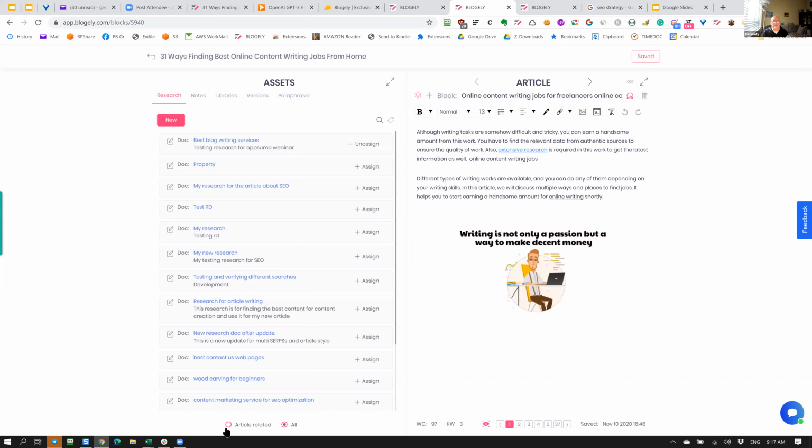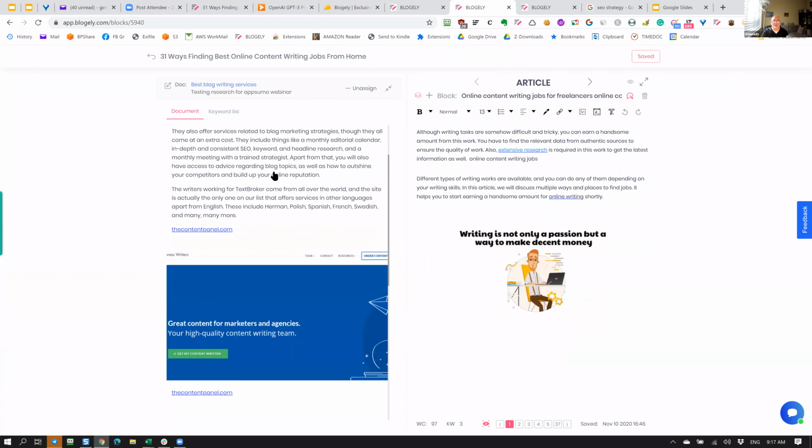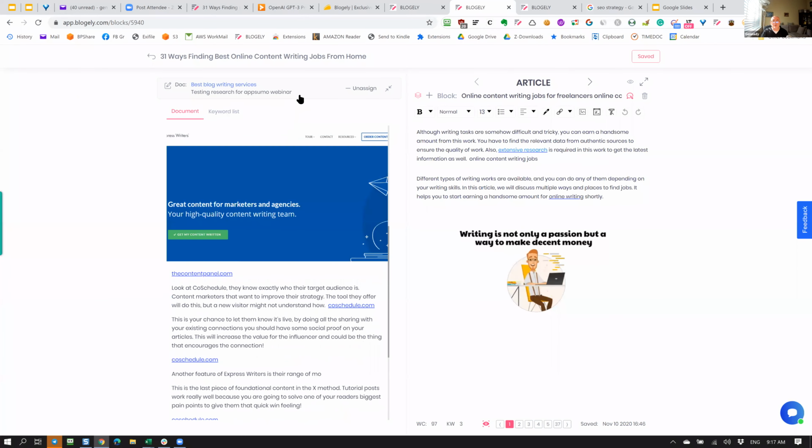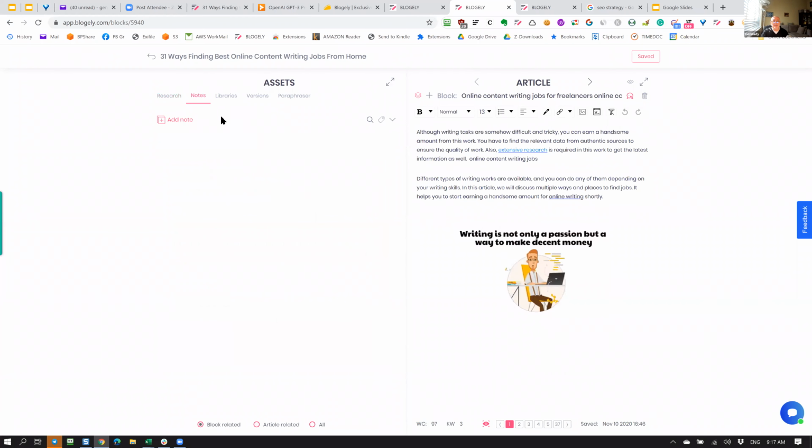So if I open it here, you can see the content that I created in the research, and then I can also use the notes. After the research part, we're going to introduce an additional thing that we add into the research: SEO heat maps.